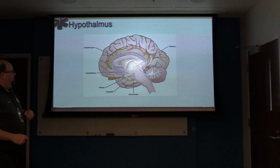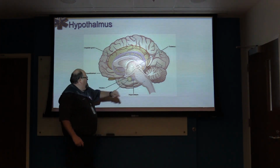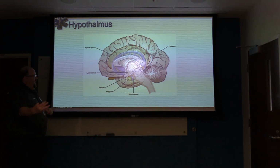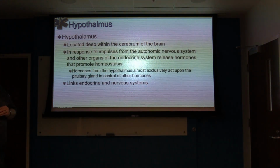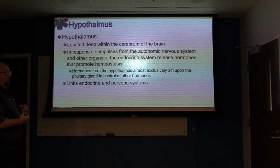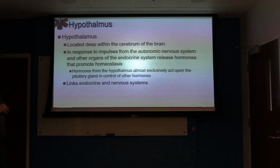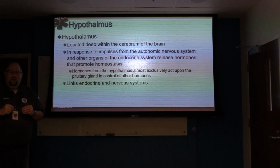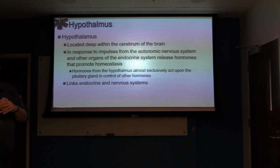So the hypothalamus is located deep within our brain. It's a collection of tissue that sits just above the pituitary gland and ahead of the brain stem. It's located within the cerebrum, in response to impulses from the autonomic nervous system and other organs. It does release its hormones to promote homeostasis. They act almost exclusively upon the pituitary gland and in control of other hormones. The hypothalamus is the link between both the endocrine and the nervous systems.